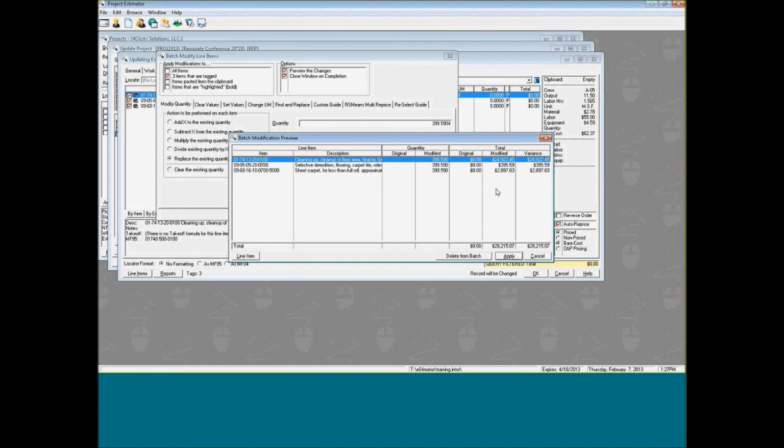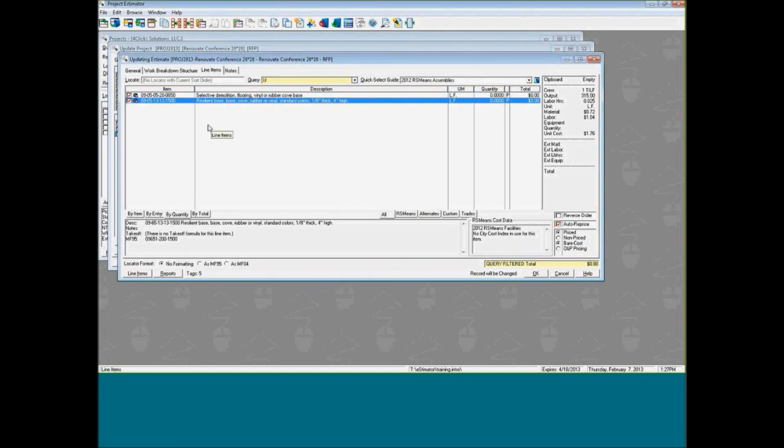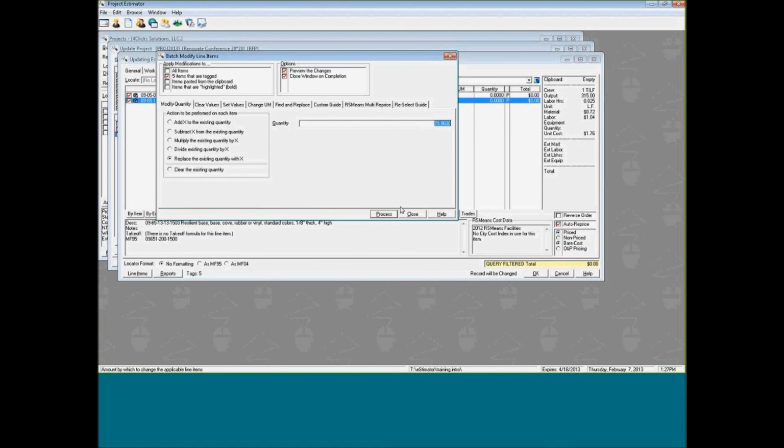You can note here that you'll see our original, which is our $0, because we haven't priced those items, and then you'll see what those items have been modified to. So I'm going to apply. So I roll through my linear feet line item. I can tag those items, and I can do the same thing. I can hit Control-M to modify, right-click in this field, grab my latest eTakeoff data, and grab my perimeter.